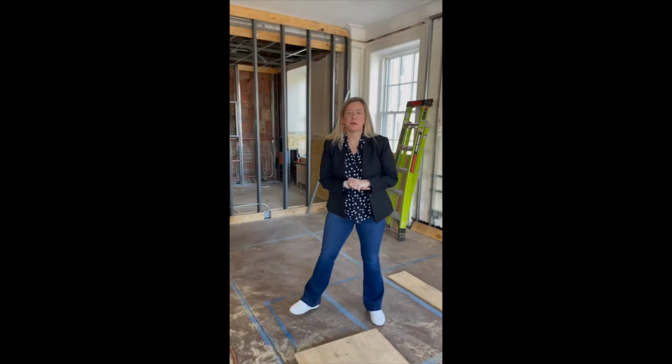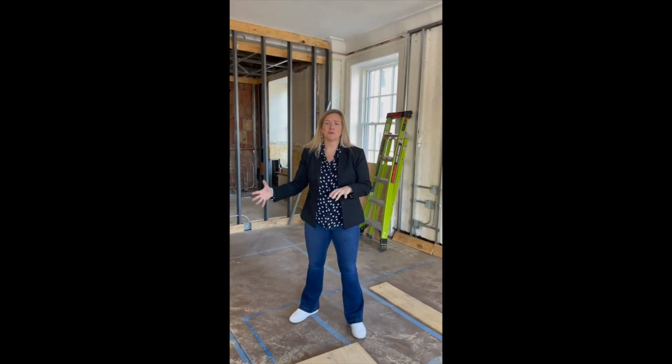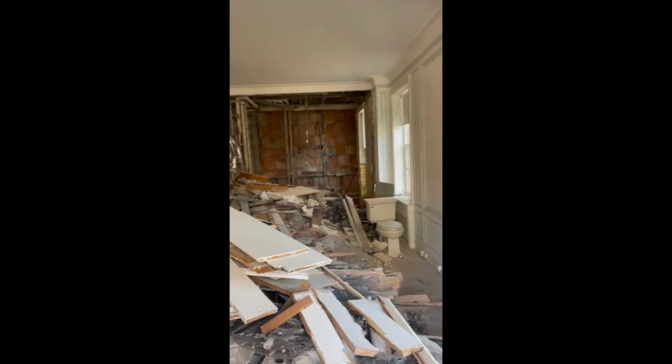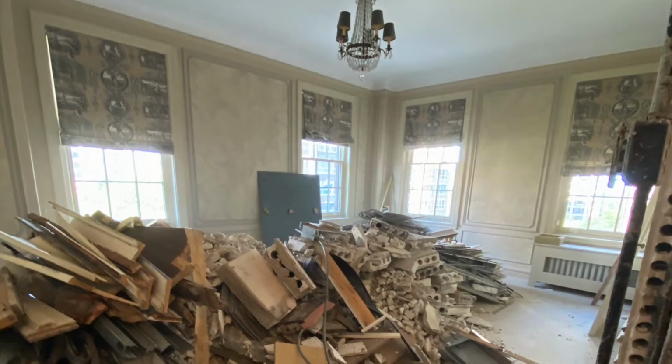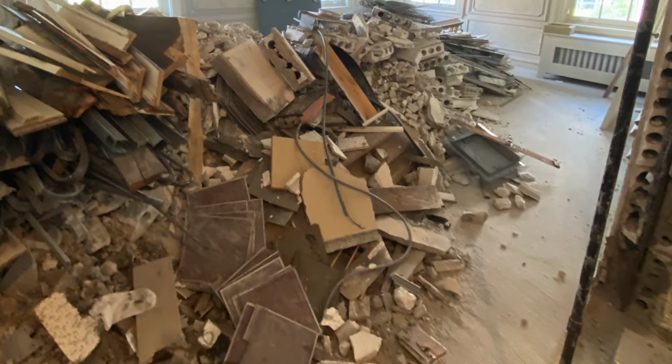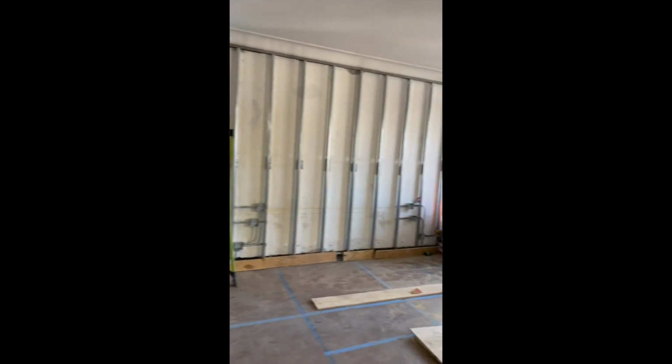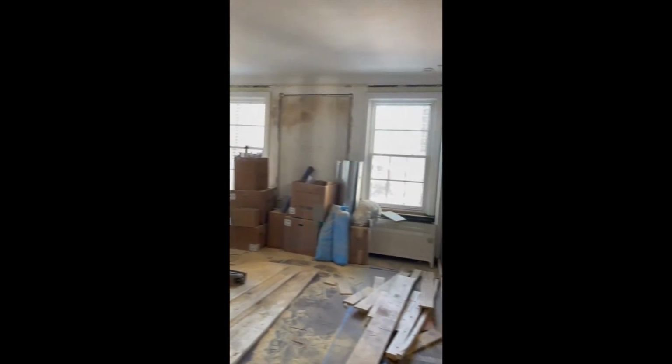So we're standing now in the primary bedroom. You may recall from the previous video that I probably couldn't have stood here because there were mountains upon mountains of demolition material. As you can see, we've gotten that all out. We've done all of our new framing that we've needed to do. We've made this room smaller. It was massive before. We've made the room a little bit more proportionate.